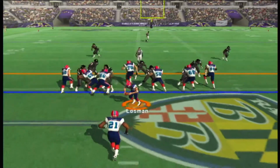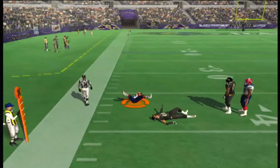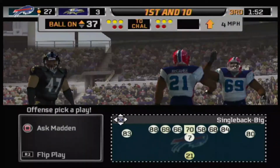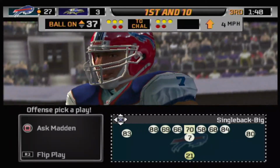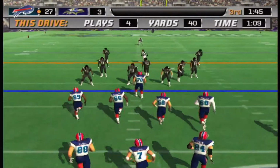Set. The Ravens come out in a 4-3. Looking upfield. Stemps brings him down. McGahee picks up some tough yards on the ground, and it's enough for a first down. That's his second on this drive. And this is the fifth play of this drive.